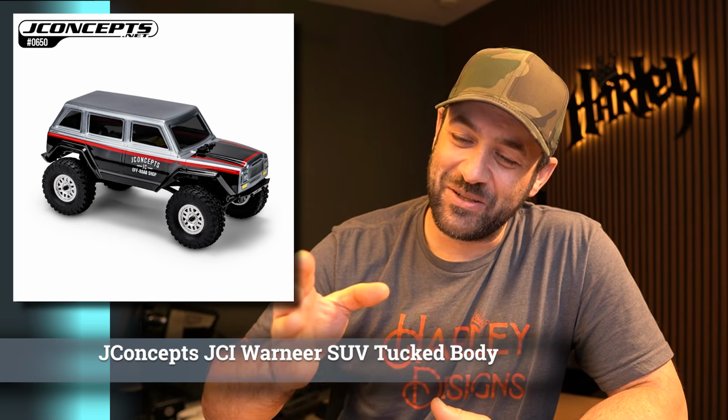Then we start getting a little better yet. 1992 Ford Ranger. Who doesn't love a Ford Ranger? So this one, again, it's just a decent looking little truck. Ford Ranger, you either like them or you don't. But the best one that they released this last week is the Ford F1 body.